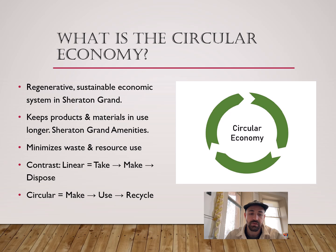So before we explore their sustainability efforts, it's important to understand the circular economy concept and the traditional linear economy operating on the take, make, and dispose model. Resources are extracted and used to produce goods and then discarded, creating pollution and resource depletion. In contrast, the circular economy follows a loop system: make, use, recycle. The goal is to keep products and materials in use for as long as possible, reduce waste, and regenerate natural systems. For a hotel like Sheraton, where waste, energy use, and water consumption are high, this model can deliver long-term sustainability.